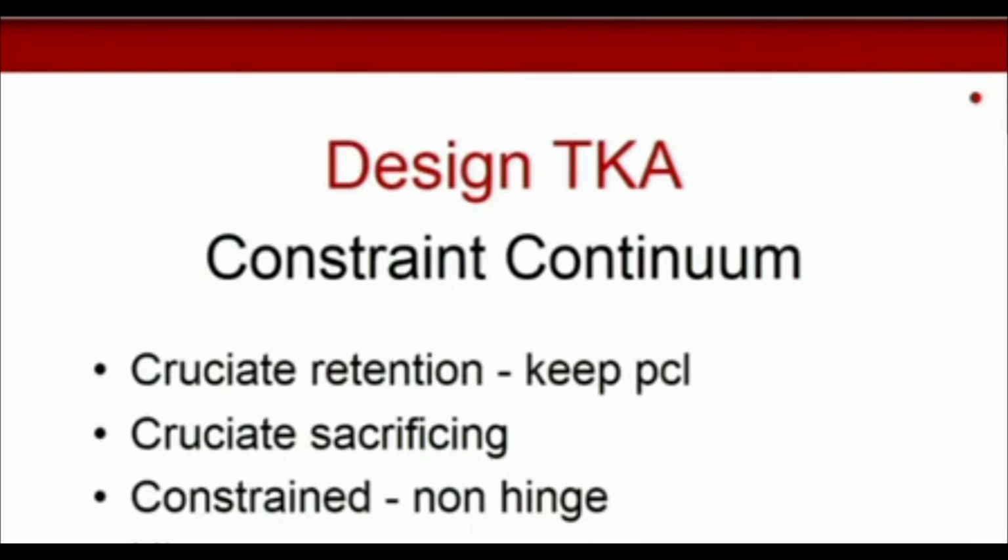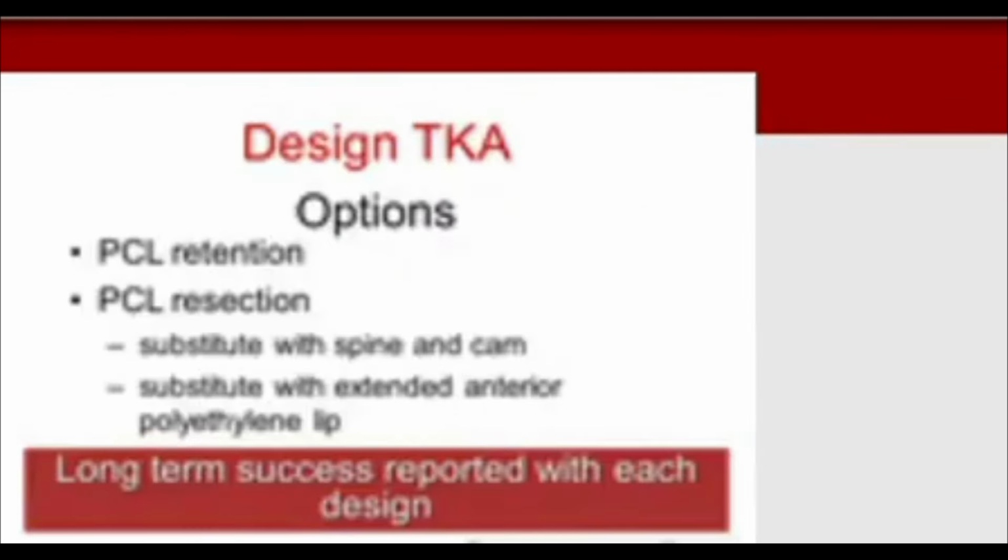Moving on to total knee design, we look at the constraint continuum. We start off with knee designs that keep the PCL. Moving on to sacrificing designs where you remove the PCL. And the more difficult problems where we use the constrained non-hinge prosthesis or the hinge. These are usually reserved for the complex primary with big deformities, or the revision knee scenario where you're missing ligament function and they need to be replaced.